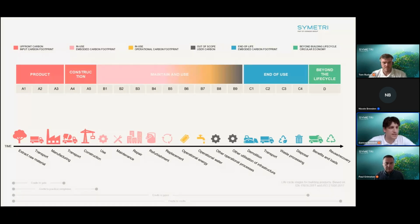And so we can see here at the top, you have a diagram showing what these are. So there's A1 to A3. This is the product stage. So the products that actually go into the building, which can consist of the impacts coming from extraction of raw materials, transport to manufacturing site, and then the manufacturing process.